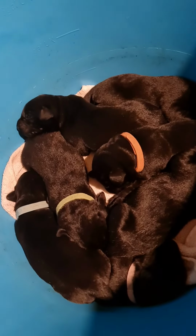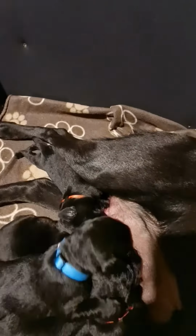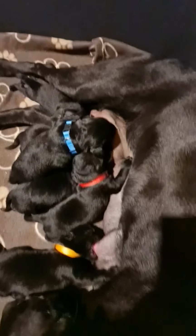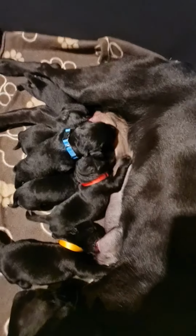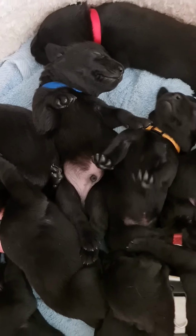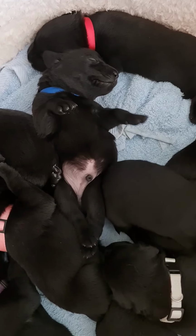Splitting them up for feeds to make sure everyone gets a fair amount. Day three or four here, and you can see they're coming on well. Very cute, looking nice and healthy.